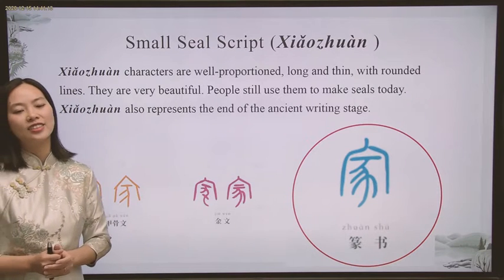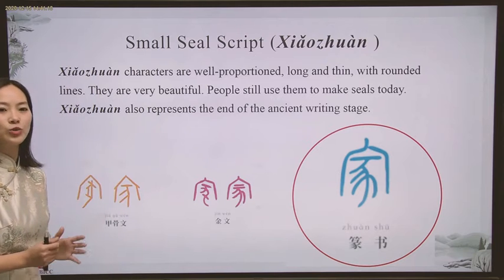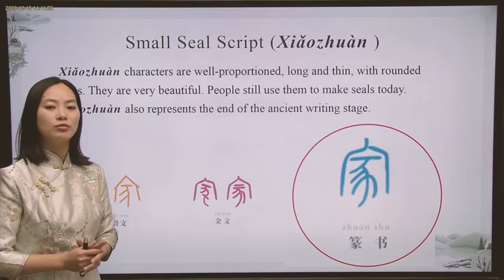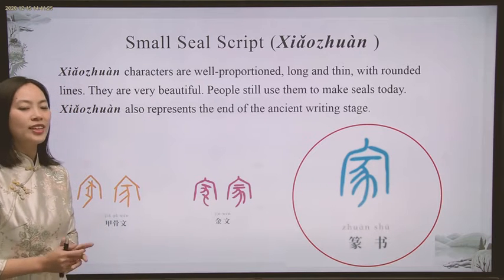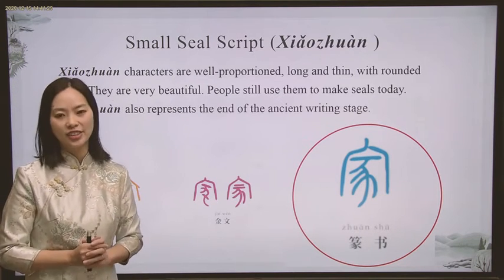小篆 characters are well proportioned, long and thin, with rounded lines. They are very beautiful. People still use them to make seals today. 小篆 also represents the end of the ancient writing stage.